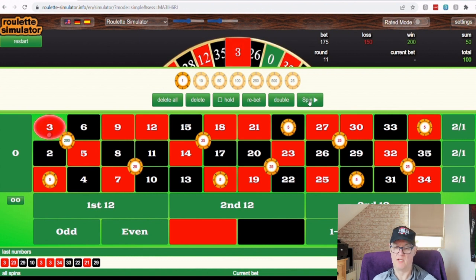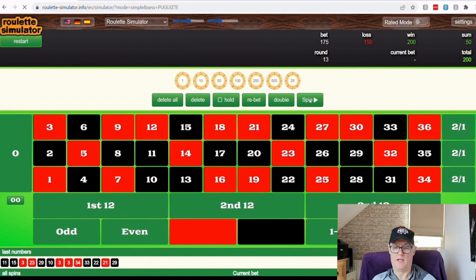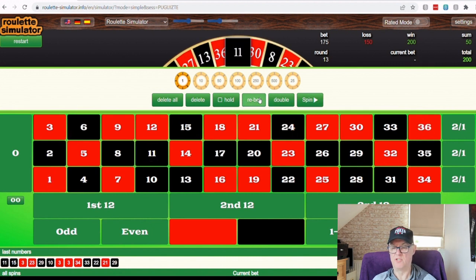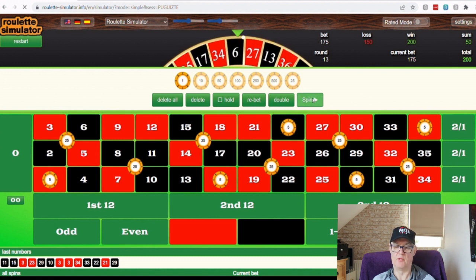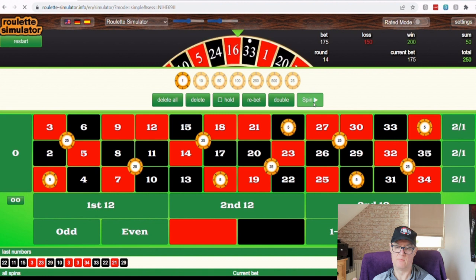All right, so number 3, gosh, if we only knew that was coming in. What's that, 2, 3 in the last 6 spins, number 3. Perfect. So again we're doing fine. We're 150 up, and the question is, how far can we go? We're 200 up at the moment, 250, and we've had 14 spins. That takes us no time at all on the simulator. If you were in a casino, you might be getting 30, 40 spins an hour, so we'd already be at the point of playing for about 20 minutes or so.